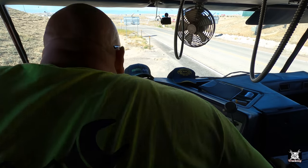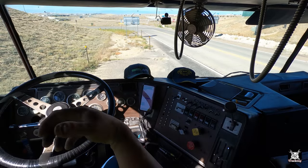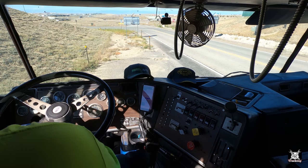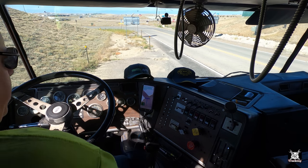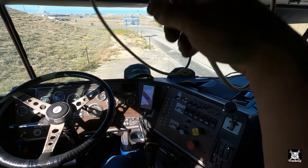Alrighty, boys and girls, we are good to go. I pulled off to the side after I got unloaded. Our other driver just got escorted in. So with that, we're gonna go back to the truck stop. We're gonna wash the truck. Then we'll wait for a load. Dispatch knows I'm here, knows I'm empty, so we're good to go.